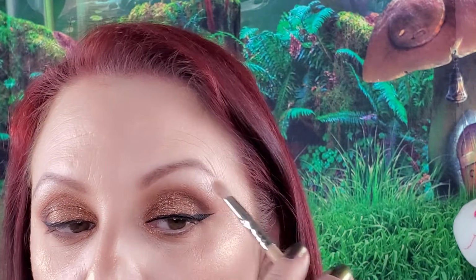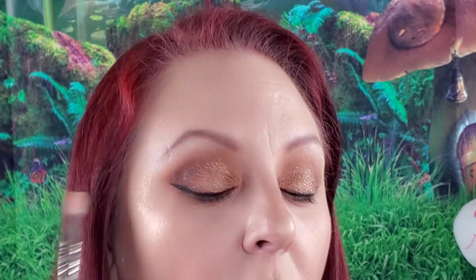So I'm using the brush to apply the highlighter on my brow bone, but I'm going to use my pinky finger to apply it in my inner corner because I want it a little more intense.